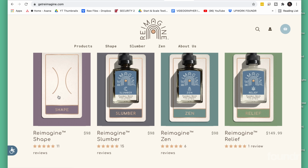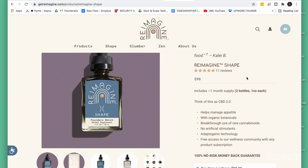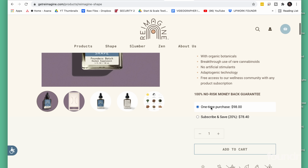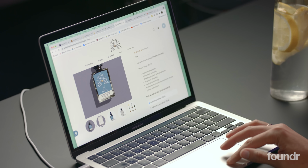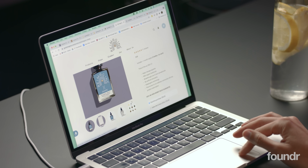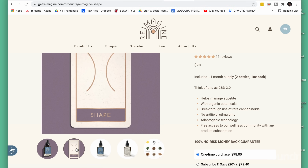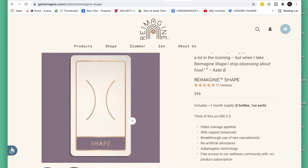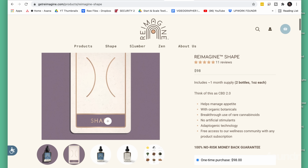I'm gonna tap into Shape. So Reimagine Shape, think of it as CBD 2.0, helps manage appetite, organic botanicals. Okay, great. All right, here, what I would look at is, I love that you've included different product imagery here. This card, to be product image 2, maybe, I just think that's quite brand based. It's cool to have, but maybe have it at the very end.